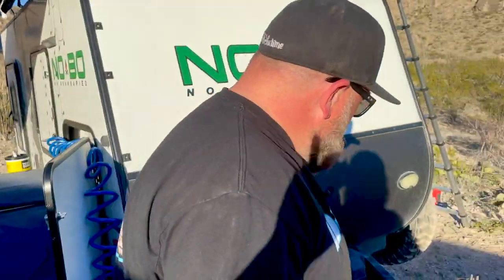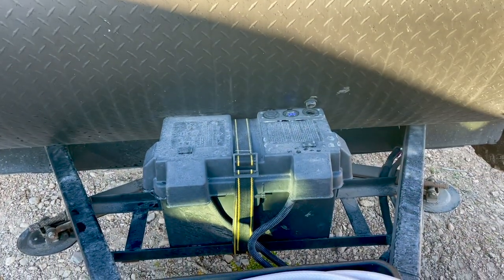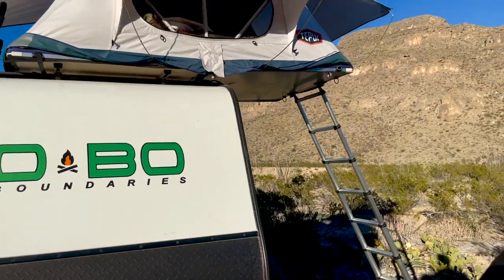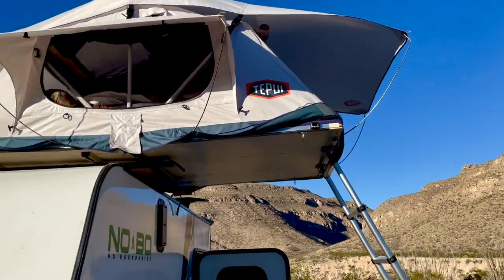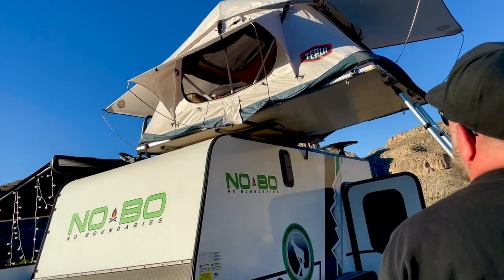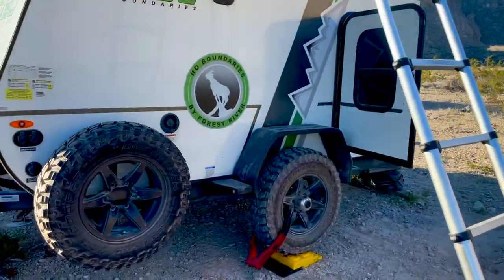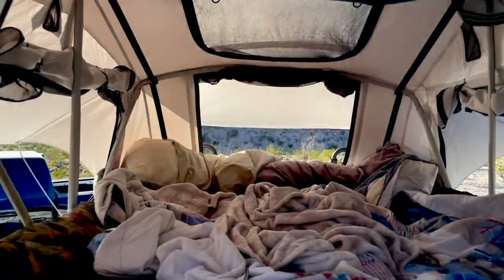So that's pretty cool. It's set up with a battery, and this battery charges when it's on the back of the truck, but I haven't really had a problem with it running down yet. It's got a Tepui rooftop tent on the top of it. And this is where my brother and his daughter are sleeping this week, and it's turned out really good. They like to open up the top of that tent and look at the stars, and they get a nice breeze coming through there, so it's been really great. No problem with weight or anything. The inside is really cool. I like it a lot.